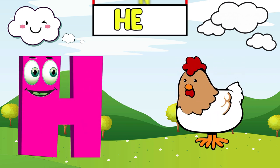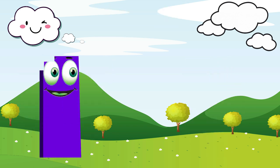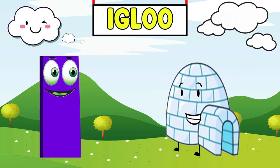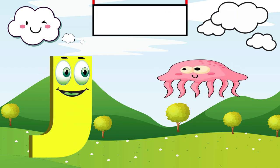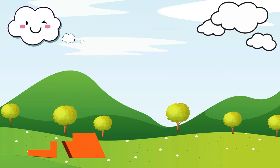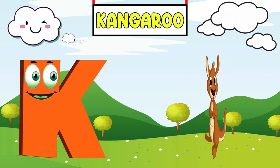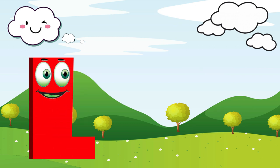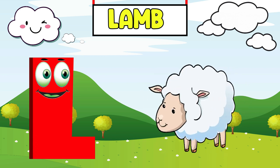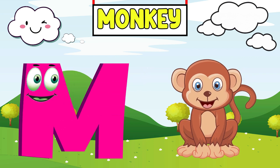H is for ham. H, h, ham. I is for igloo. I, i, igloo. J is for jellyfish. J, j, jellyfish. K is for kangaroo. K, k, kangaroo. L is for lamb. L, l, lamb. M is for monkey. M, m, monkey.